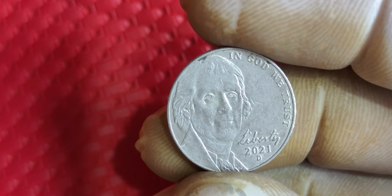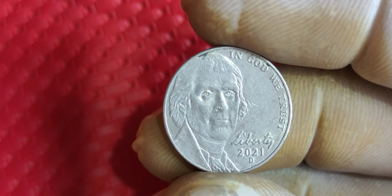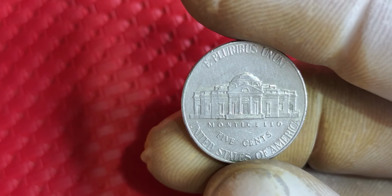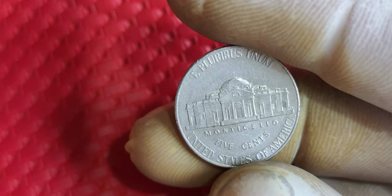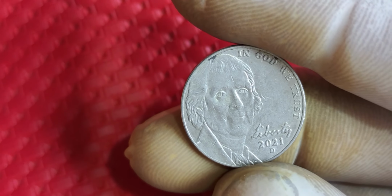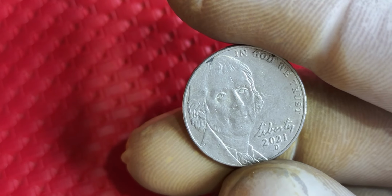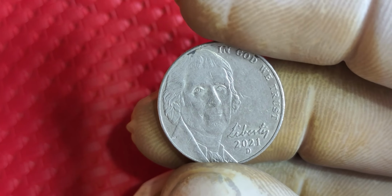Let's break it down. The Jefferson nickel has been in circulation since 1938, replacing the Buffalo nickel. The design, featuring a portrait of Thomas Jefferson on the front and his famous Monticello home on the reverse, has been a staple in American currency for over 80 years. While most of these nickels are just worth their face value of 5 cents, certain mint years and conditions can boost their worth tremendously, especially when unique factors come into play, as with the 2021 D.